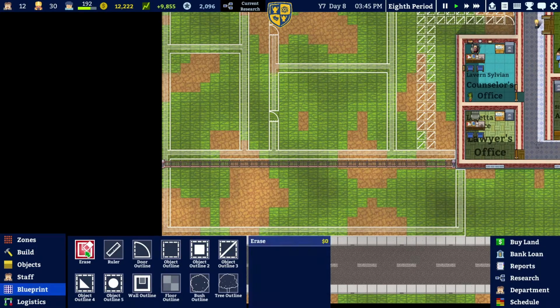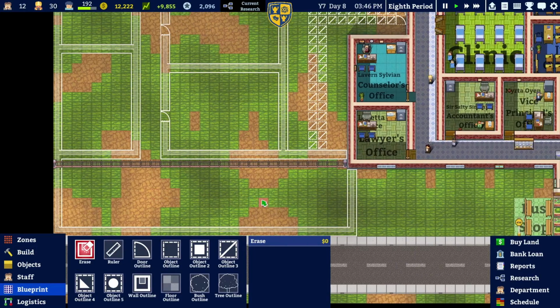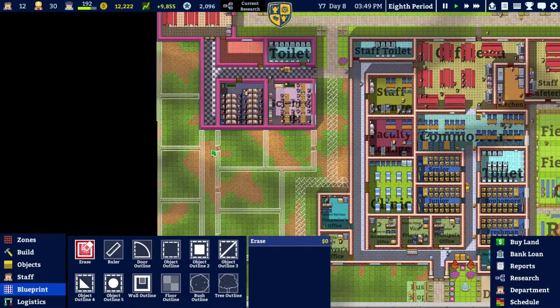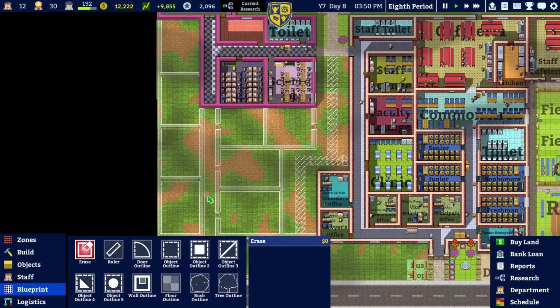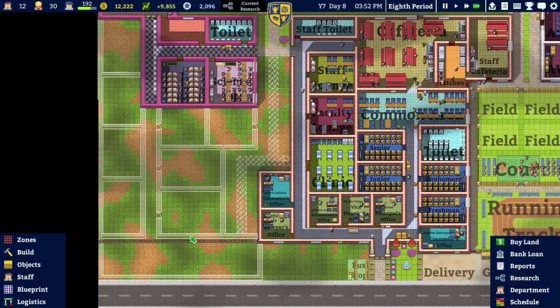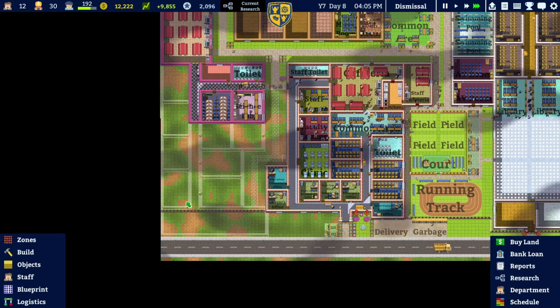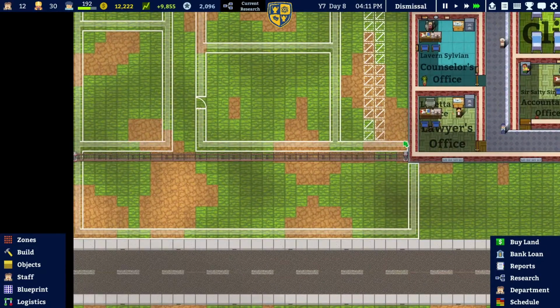Do you know what we'll do? We will also remove that just there and make that a big open common area. So you can just sort of come through and come down, and that can be nice and open. Yeah, okay, that looks a lot better. I'm quite happy that we've planned that in and we've spotted that, because that would have annoyed me. Because yeah, that fence can go. We don't need the fence there.